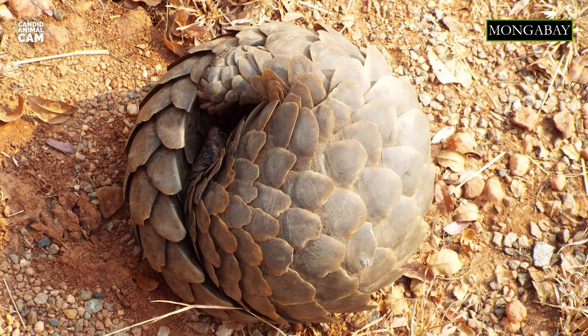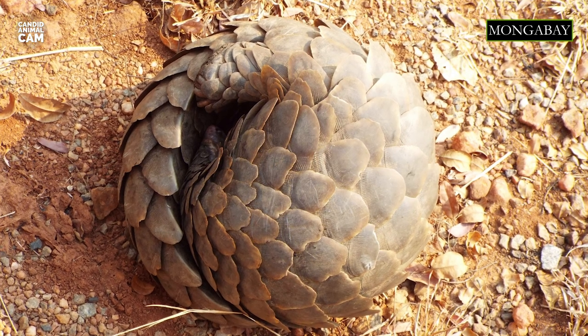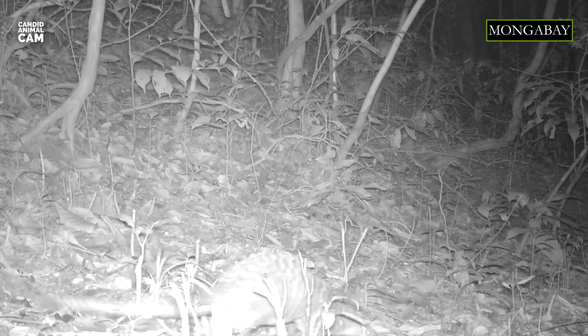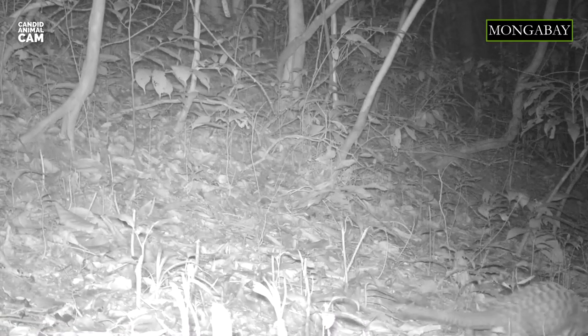When threatened, they roll into a ball like armadillos do, hiding their vulnerable belly and other parts not covered by the tough scales. And when they have babies, a mother will protectively roll around her infant, and they also do it when sleeping. Pangolins are the most trafficked mammal in the world.